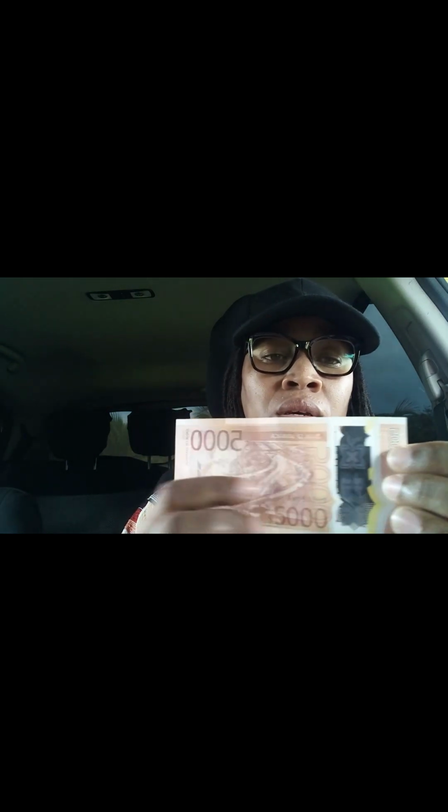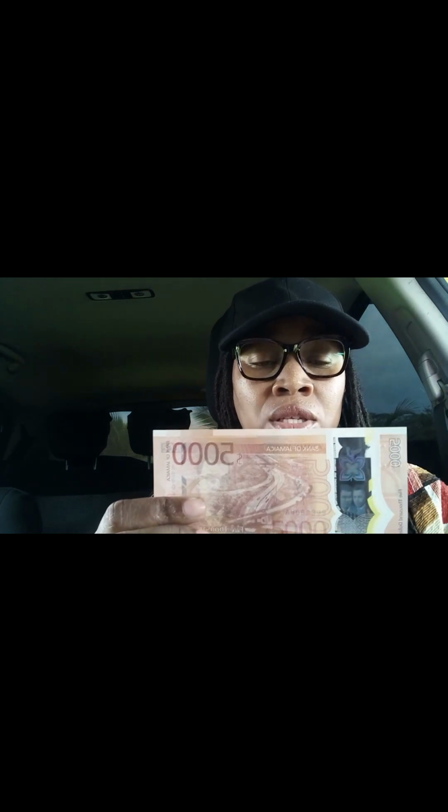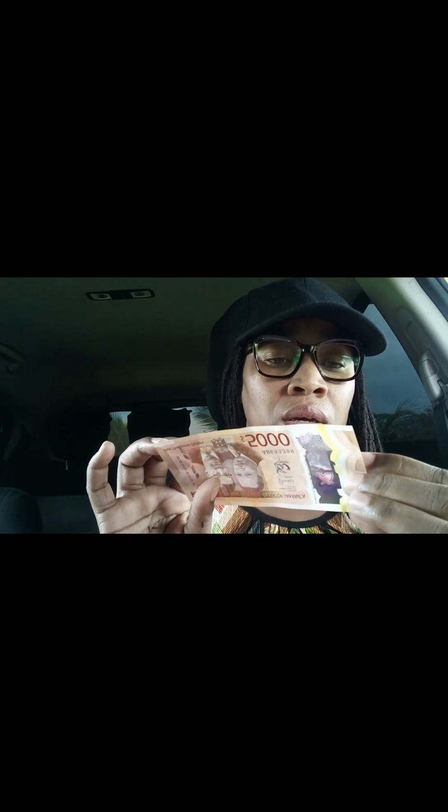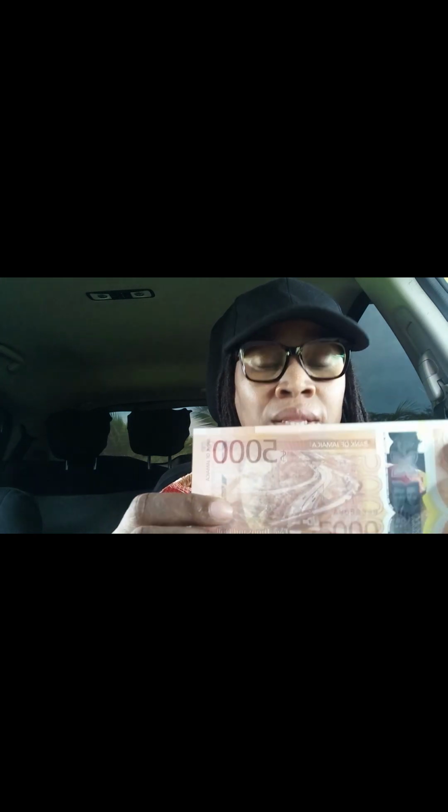And then the top right hand corner on the back of the note right here, it has a rectangular shape that's in the form of some circles or dots. I think that's another distinct mark of the $5,000 note.